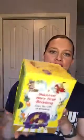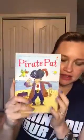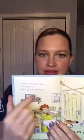All right, so one of the things that I use at the very beginning with my kids as they are first starting to read is this very first reading set. Okay, there's 15 books in here, and I love them for a couple of reasons. If you look at the first book, this is Pirate Pat. Sorry, there's a little bit of glare there. You are going to just use about, I think, 8 letters. And it has a part for the adult to read and then a part for the child to read.